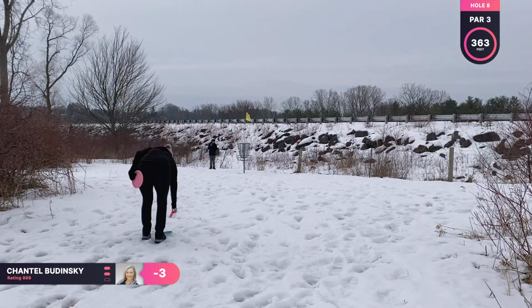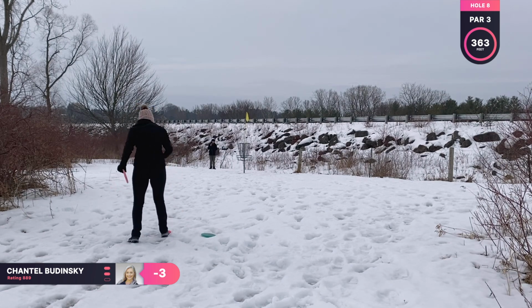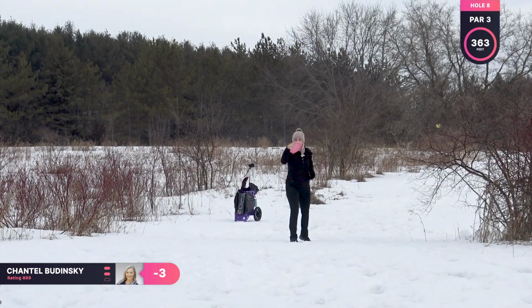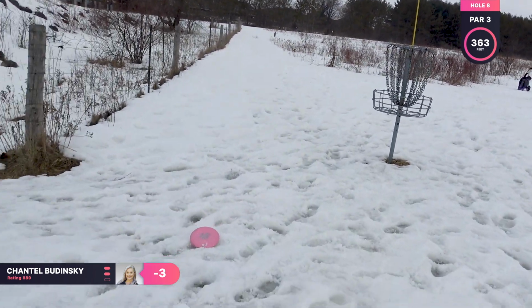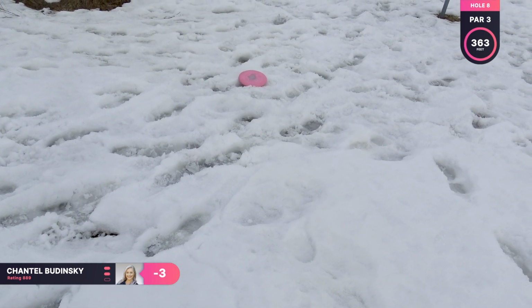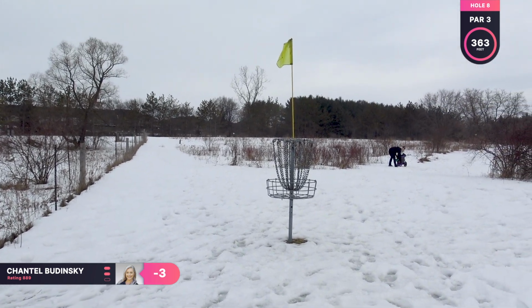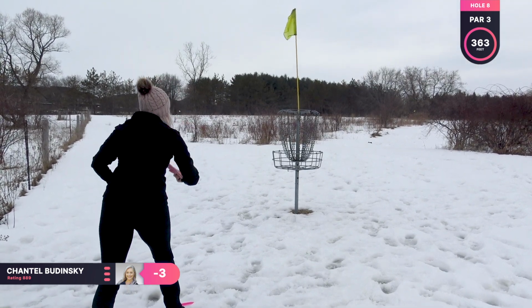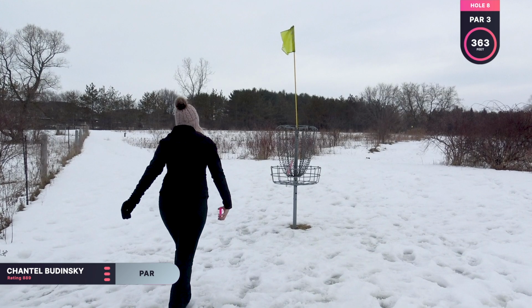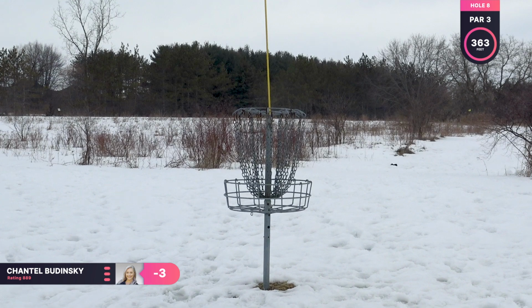It's a pretty long look, and you don't want to go too far because there is OB behind the fence. So I was in between a jump putt and a regular putt, and I kind of looked like I didn't know what I was doing there. But I'm close enough for my par. Oh, and you can see my glove back there. Don't worry, I picked it up. Not today, glove.